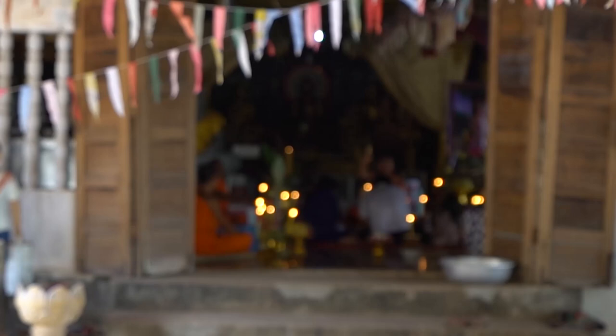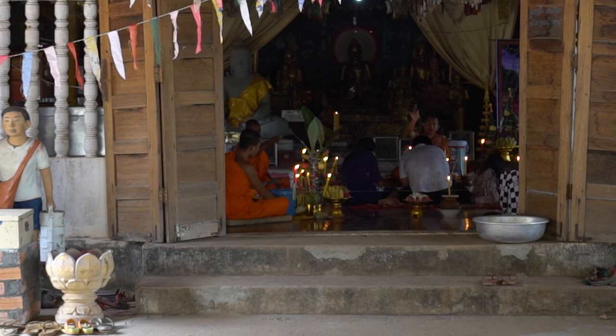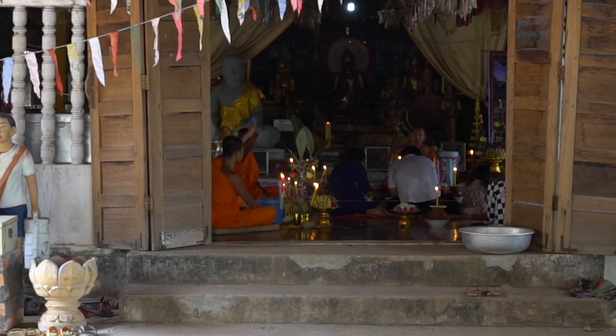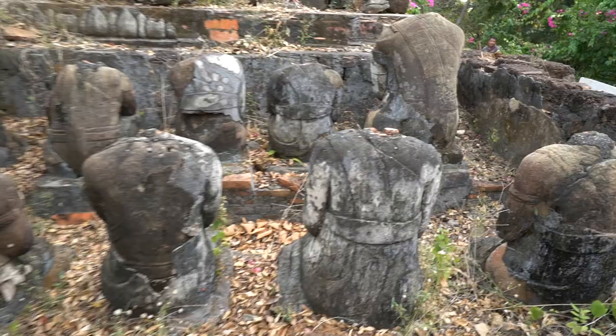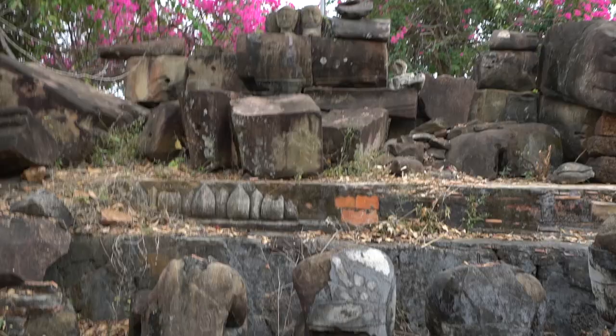Here's what's going on at the bottom of the hill. A lot of monks live here. You can tell a lot of monks live here. The clothing's hanging up. Now this is cool. All their heads are gone though. They're very old. You are right there.